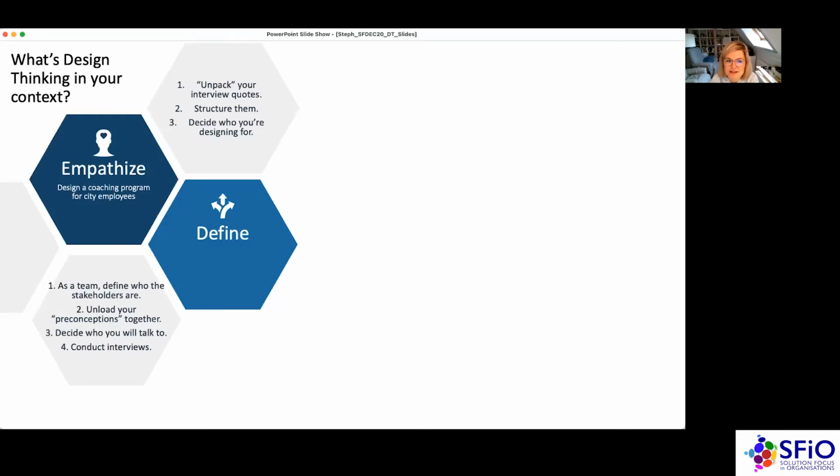Once you've conducted your interviews and you've taken good notes, you would unpack your interview quotes on a board, and then you'd structure them in a way that made sense for you. You could structure them according to any kind of feedback matrix, or according to who said what. And then you'd look at them a long time, share what's going on, and decide who exactly you're designing for.